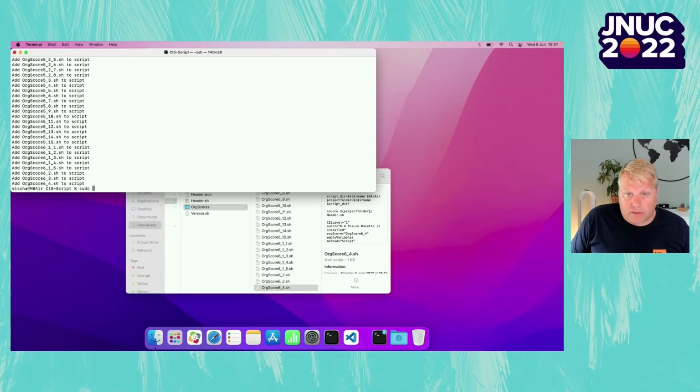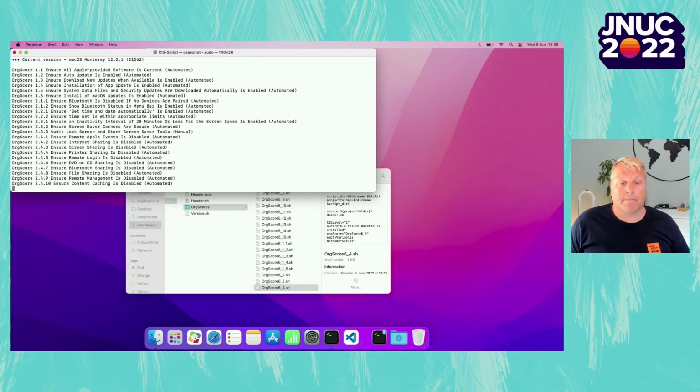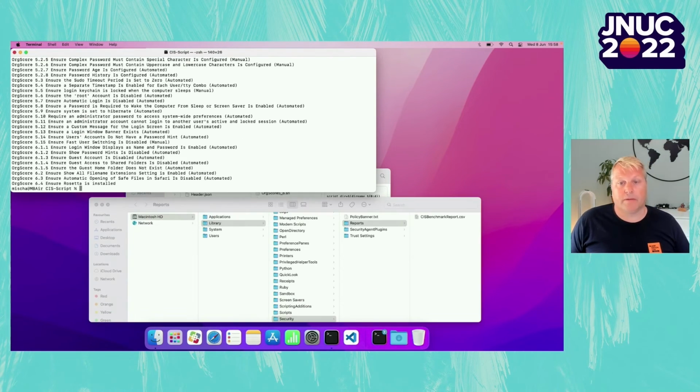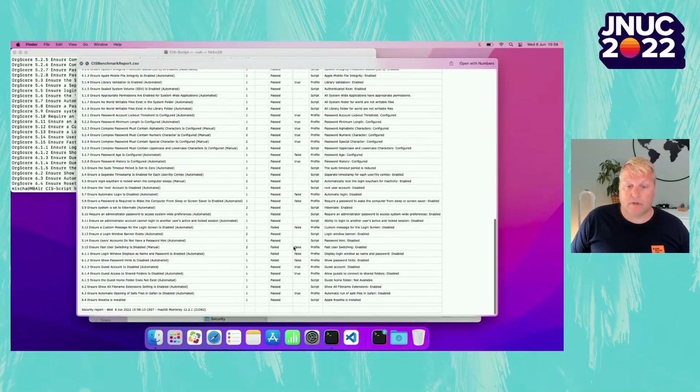As you can see, the custom organization score will be included into the CIS benchmark script. We're now running the audit again and have a look at our report. And as you can see below, there's your custom organization score.